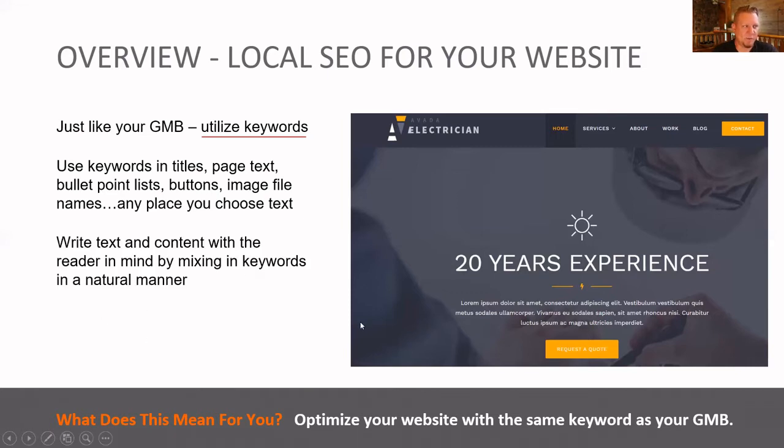Write text and content with the reader in mind by mixing the keywords in a natural manner. You can't just mash all these keywords together and have it not make sense when you read it, right? You have to have some grammar and some readability to it. So when you do this, you're going to take your existing content on your page. If you're following along, grab a page off your website, look at it, and you want to work in the keywords in these areas, but it still has to read good when you're done. So there's kind of a balance there of working in the keywords, but also having a good message that you're conveying.